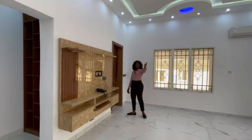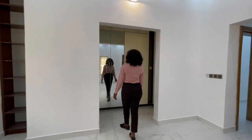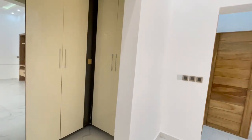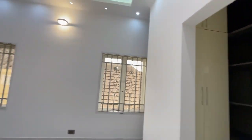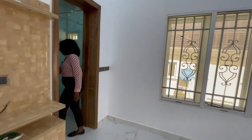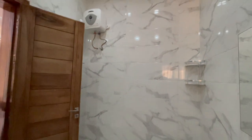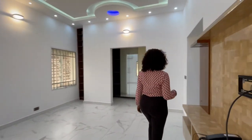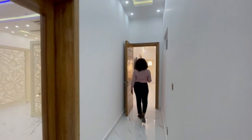We have the TV console, the wardrobe over there, beautiful lights. Have the bathroom over here, spacious bathroom, the walk-in shower, the toilet, the wash basin, water heater. So this is to tell us that from the master's bedroom we have a door that links you to the madam's room.